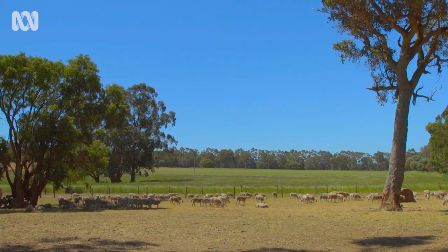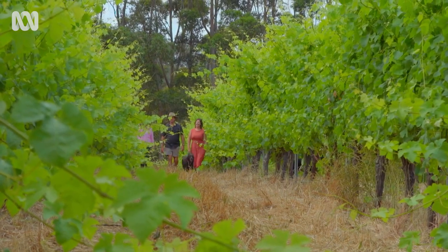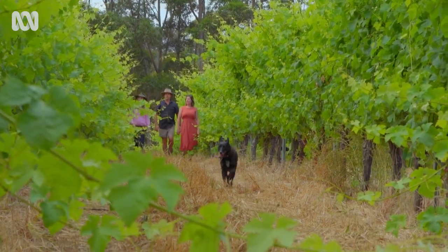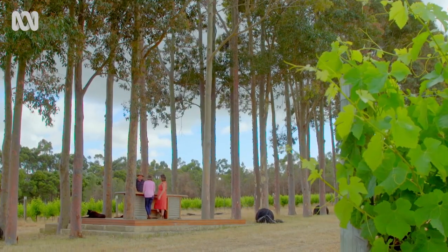The McDonalds run a mixed livestock and produce farm, which supplies their cellar door eatery. But they've also been working on a unique project when it comes to their sparkling wine. It's a blend of Chardonnay and Pinot Noir, lowered to the bottom of Flinders Bay, in the Southern Ocean.